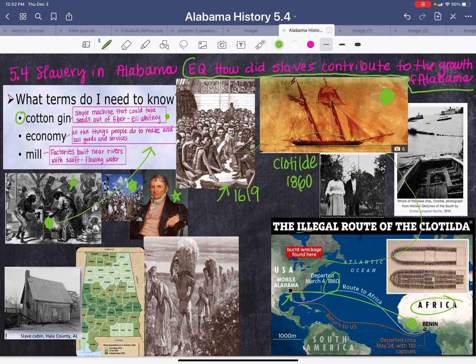But in 1860, about a third of the Alabama families owned slaves. Most owned less than 5 slaves. The Black Belt and Tennessee River Valley were good for growing cotton, and so they had the most slaves.